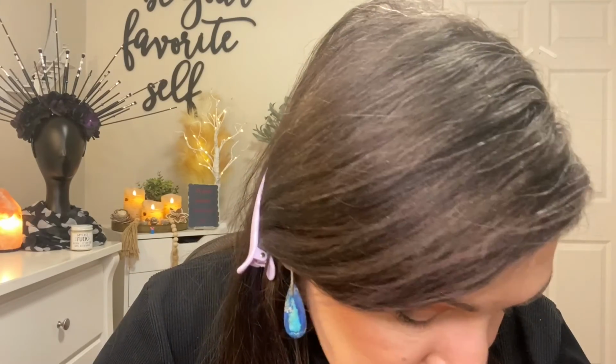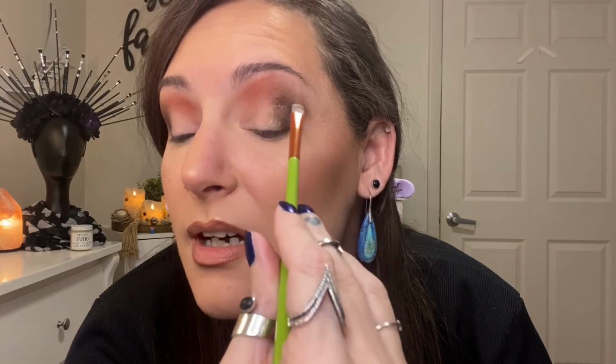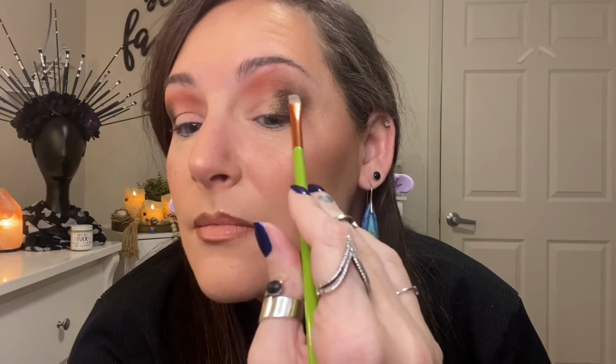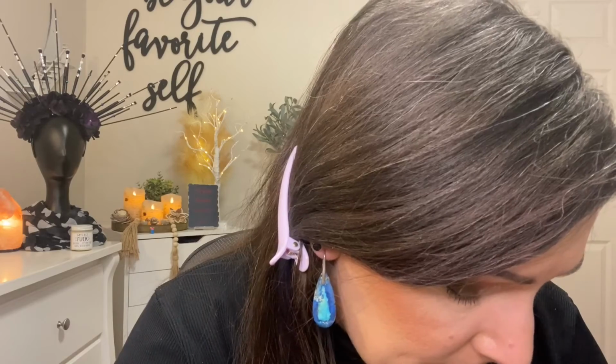Okay, once again with my Alamar shader brush, I'm gonna dip into the shade So Amused. And we're gonna put that right out here. Ooh, that's pretty. Look at that reflect. Oof, gorgeous. I'm just taking that over where I put the black, like we do. Then dip into the shade Berry Cool, which is this gorgeous gold. So pretty. Oh yeah, check that out. Overlapping like we do.